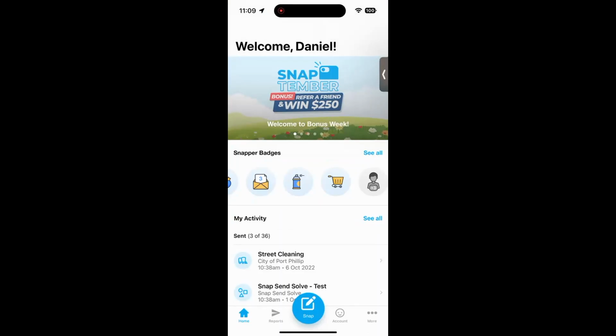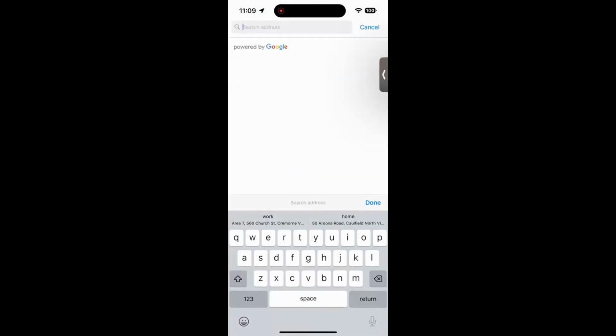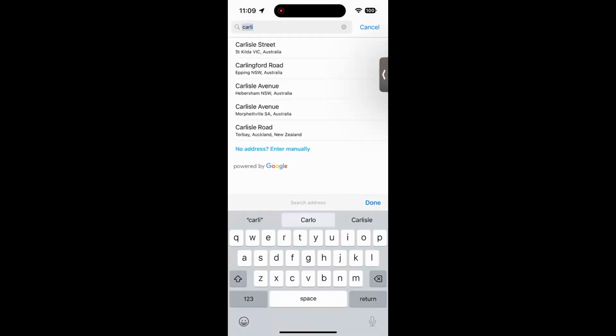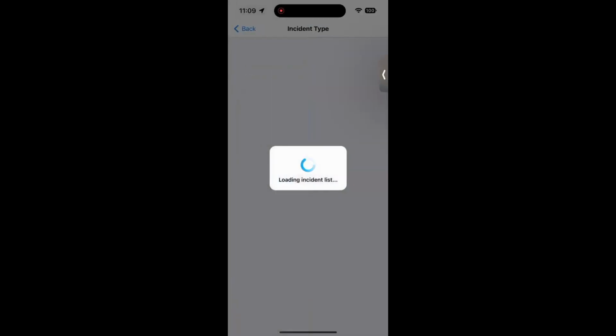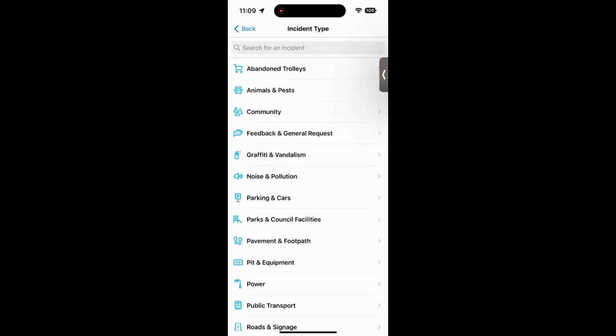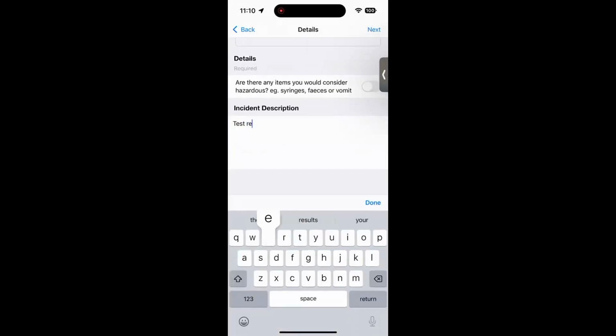I'm going to go in and start a new request, and I'm going to put it at Carlisle Street, which is in St Kilda, and I'm going to confirm my address. We go out and pick up all the incidents in the area. I'm going to choose street cleaning because that's the one we're going to demo. I'm not even going to take a photo. I'm just going to say test report for now.